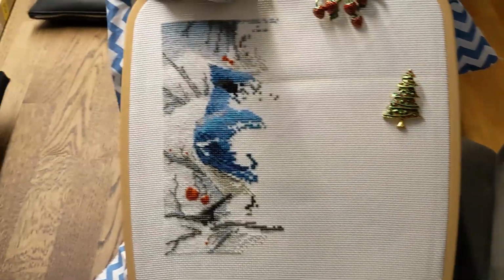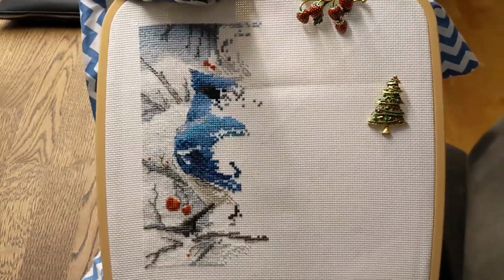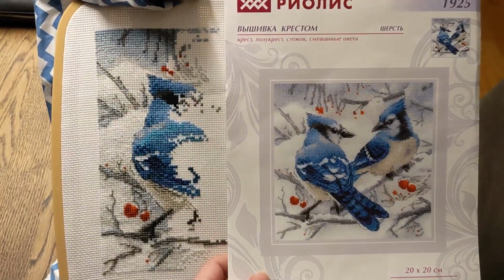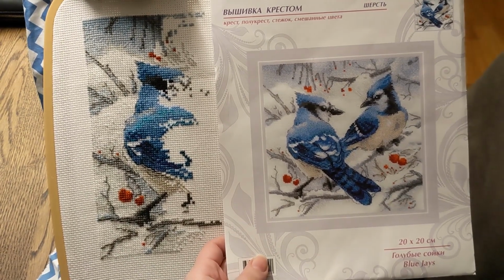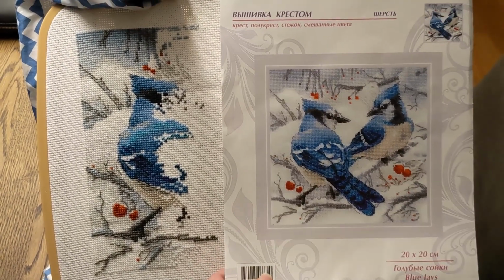I finished just over a quarter of the pattern. So yeah, that's really good, right? I'm really impressed with myself. Yeah, it's looking really nice.